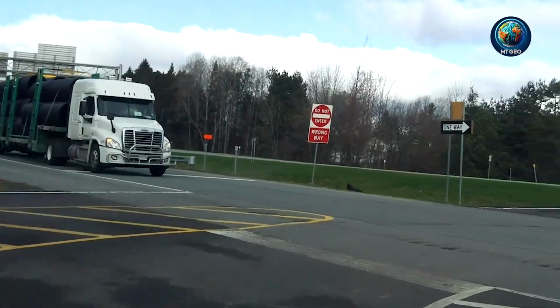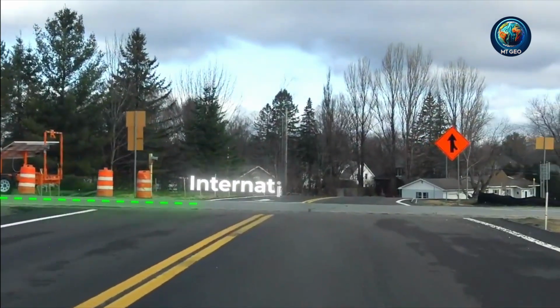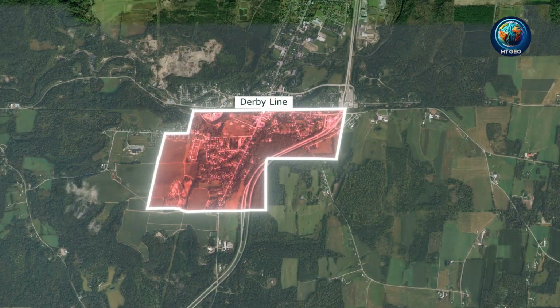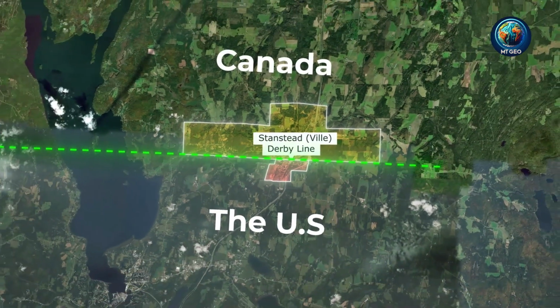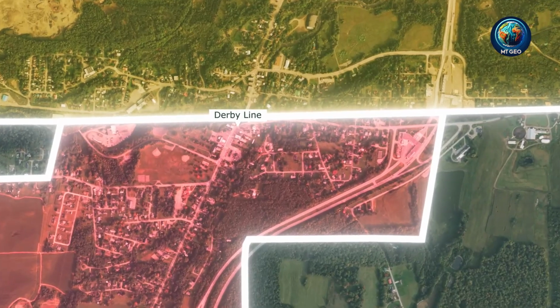In most towns, crossing the street is simple. In this one, it's international travel. Welcome to Derby Line, Vermont, and Stanstead, Quebec. A single town split clean down the middle by the US-Canada border. The border slices through homes, businesses, streets, even the toilet in one private house.